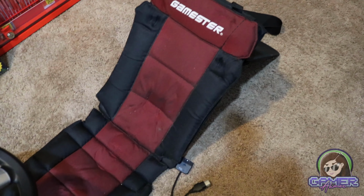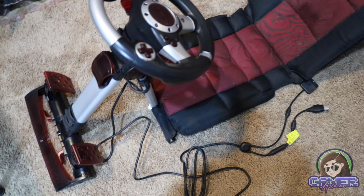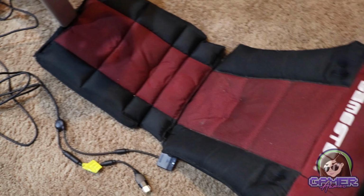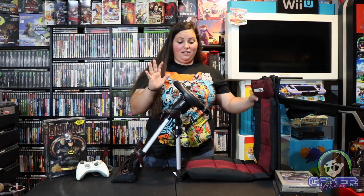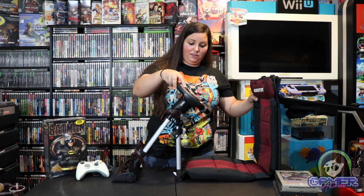This is the Gamester racing chair. So this is pretty neat, as it has all of these foot pedal action and everything on here. It actually looks pretty sturdy. Of course, I'm sure if you were to play this, you'd probably have to play back in the day, because now this would probably be quite uncomfortable. So this would have been pretty neat to have back in the day to simulate some of those racing games.